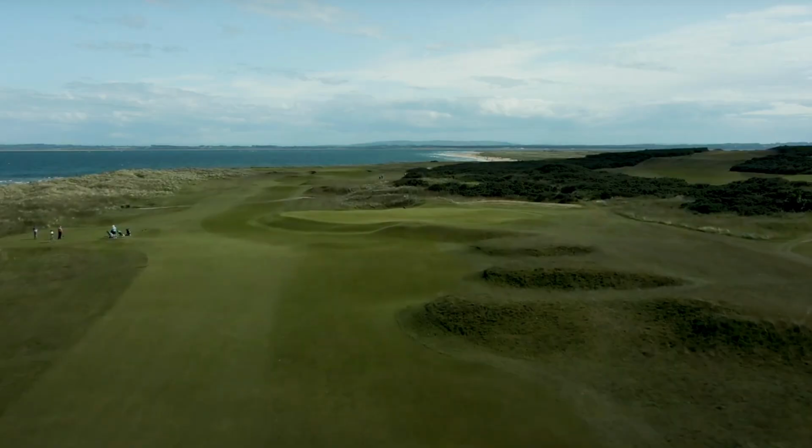But the green's protected by huge dunes and tall rough that's to the right. And then front, there's a huge rise. I mean, literally, it's only 5 foot high on the left, but over 10 feet high on the right. So you can be blind out over that and then have to get the ball to stop on one of those turtleback greens if you get there.